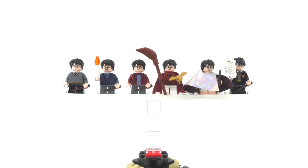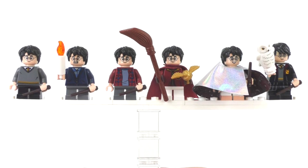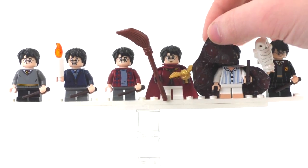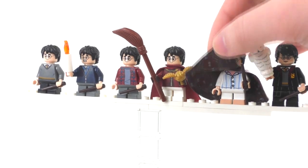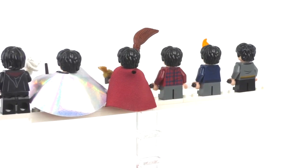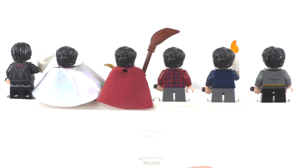Potter, which also has a different hairpiece compared to all the rest of these. Zooming out, you can also see that the version of Harry with his invisibility cloak is the only one to include a cape-like accessory. I really love how that is also used right there. You can see that we have some different types of printing underneath, which I think is really revolutionary for LEGO at this time. You can also see that we get a rather larger cape for the Quidditch Match Harry.